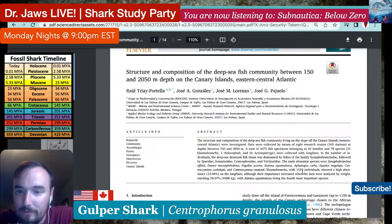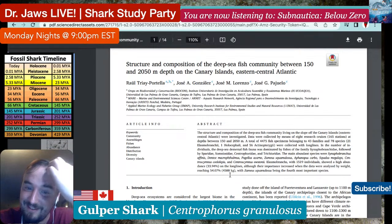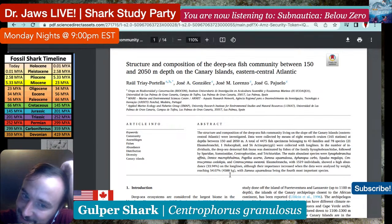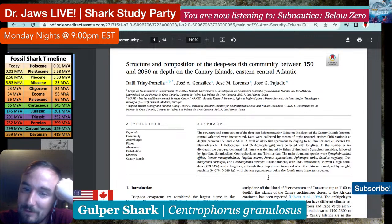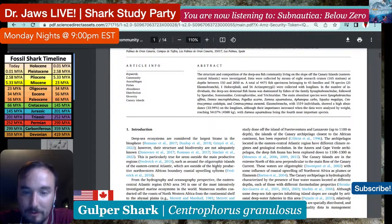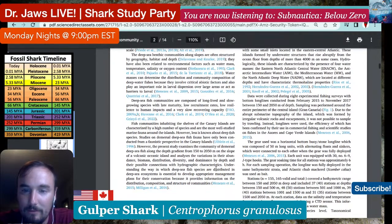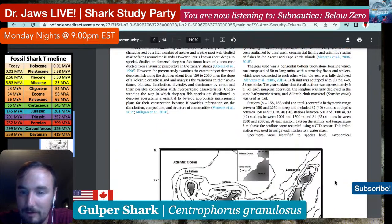But let's see. Synaphobranchus affinis, with 1,519 individuals, showed a high abundance, 34% on the long lines, although their importance increased when the data were analyzed by weight, reaching, I cannot do numbers tonight, I don't know why, 4,588 kilograms, with Zameus squamulosus being the fourth most important species. So this is really cool. I know there's a lot of scientific names, but I hope they will have more details and photographs of these species.